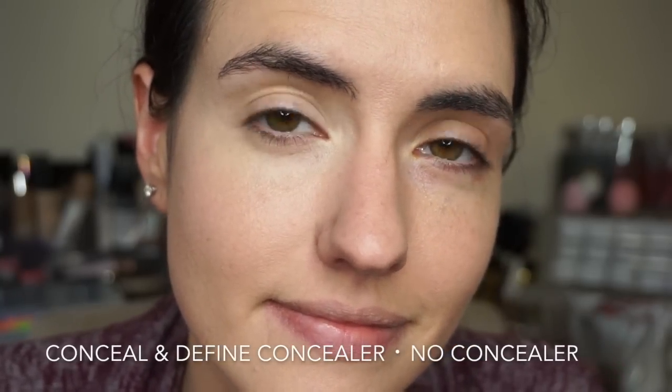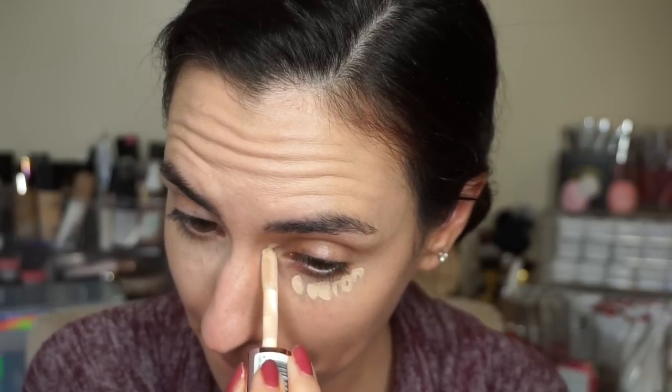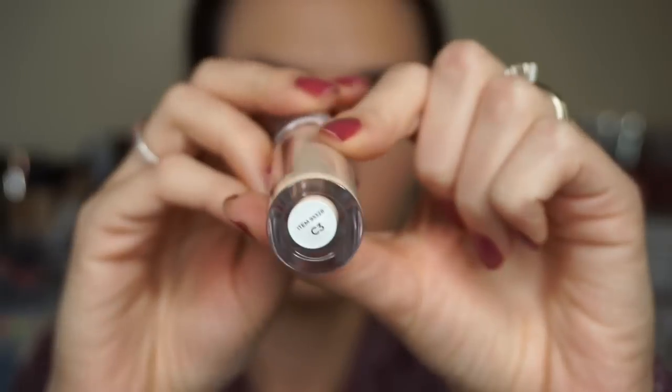It did not look super cakey and cracky. Even though this says it's a matte finish, I definitely didn't have the same creasing issues with this one as I did with Shape Tape.